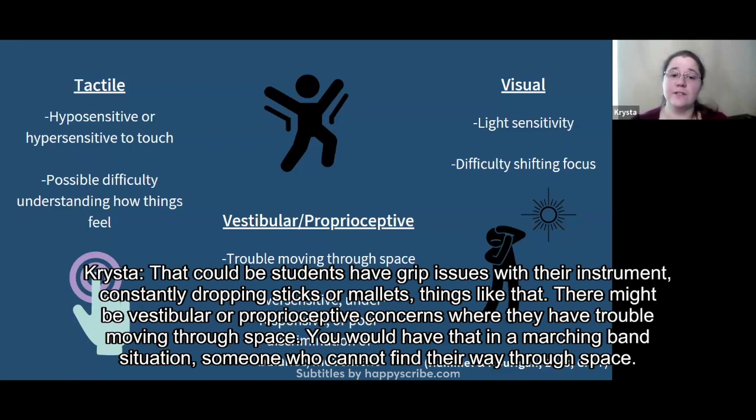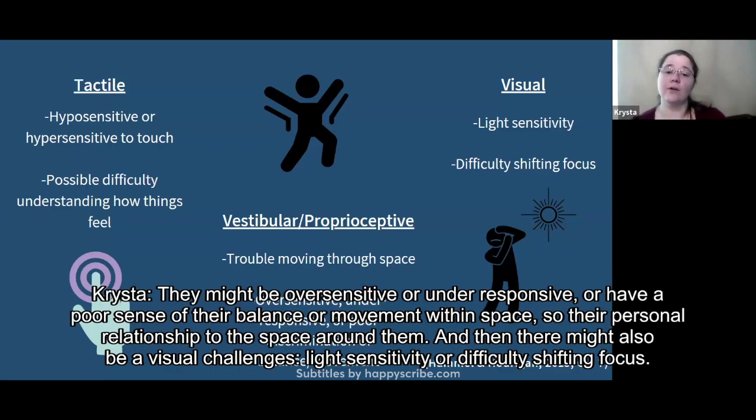There might be vestibular or proprioceptive concerns where they have trouble moving through space. You would have that in a marching band situation, someone who cannot find their way through space. They might be oversensitive or under-responsive or have a poor sense of their balance or movement within space, so their personal relationship to the space around them. And then there might also be visual challenges, light sensitivity, or difficulty shifting focus.